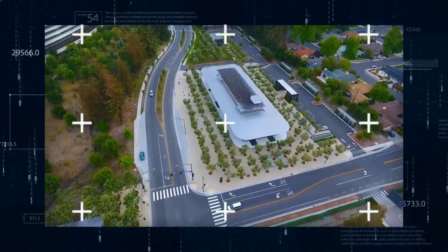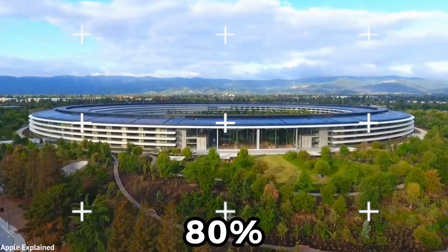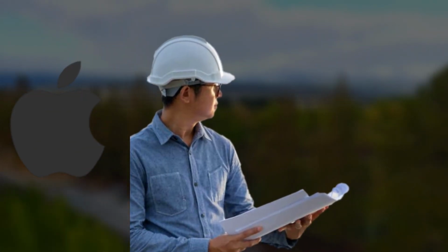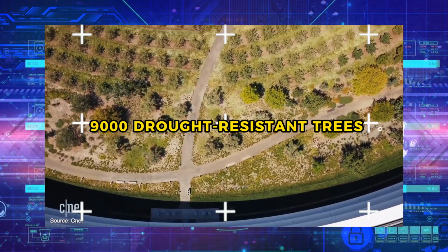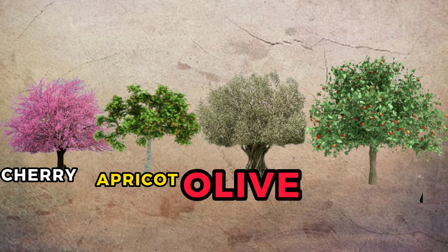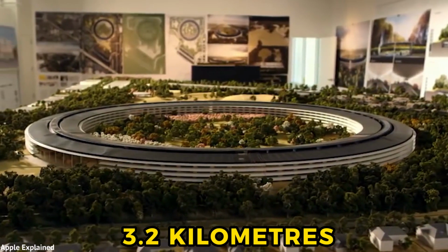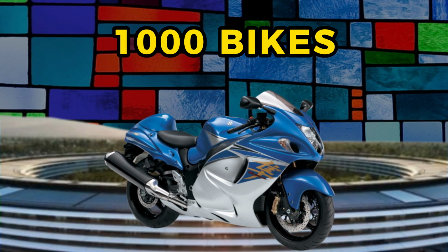The campus is made up of several buildings. Nonetheless, 80% of the land is still designated as green space. Apple and the designers worked hard to make the park blend in with Mother Nature, planting over 9,000 drought-resistant trees throughout the grounds, including cherry, apricot, olive, and, of course, a few variants of apple, to encourage employees to live healthy lifestyles.